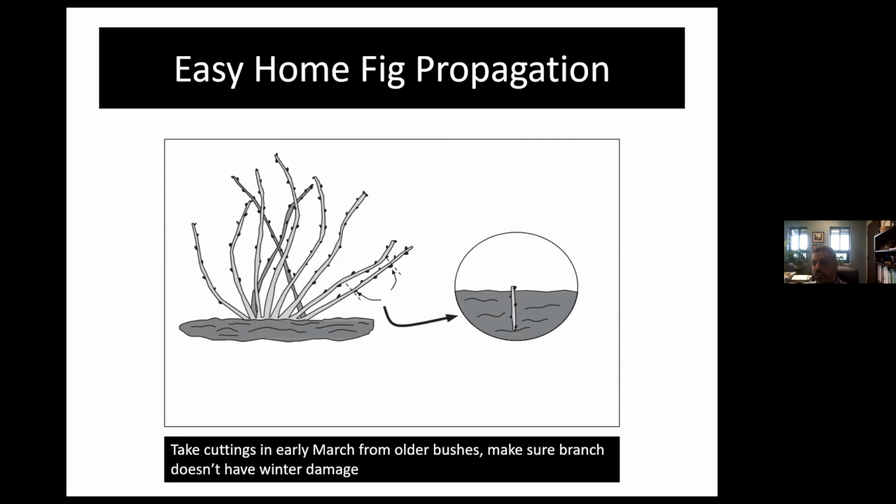But when you do cut that, make sure you get it back into the soil pretty quickly. You can also put a little rooting hormone on it if you would like. It would not hurt a thing. If nothing else, it would help, but you don't have to. They do root pretty easily.